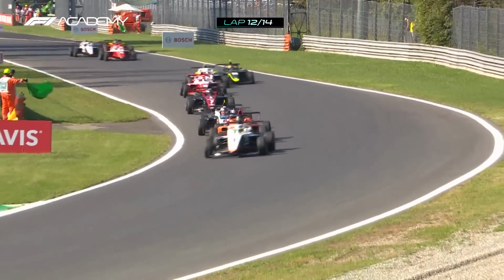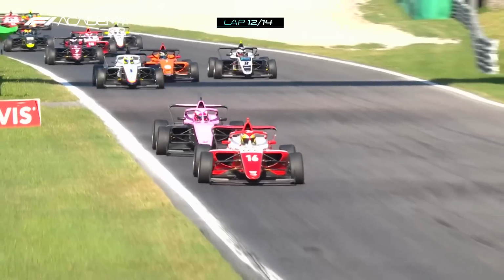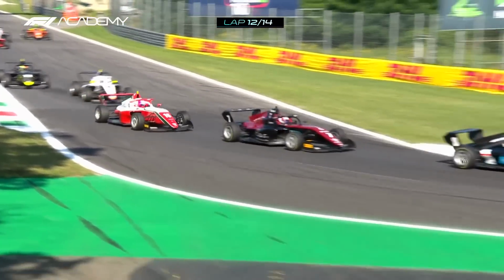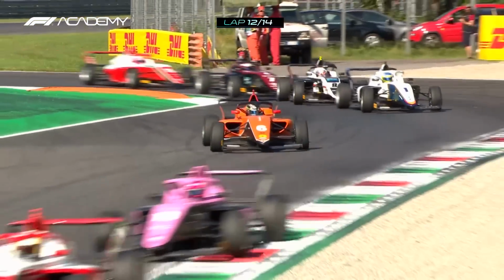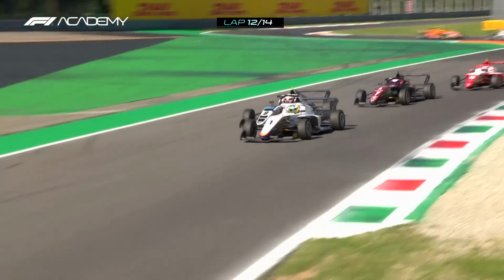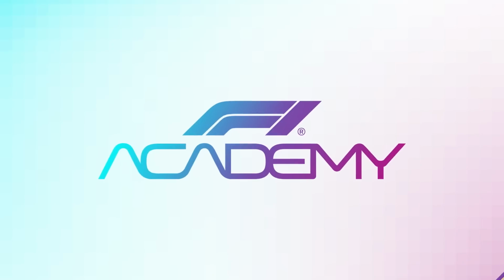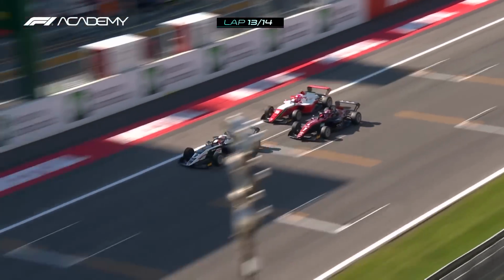Marti sweeps round the outside through Curva Grande. Late on the brakes and down the inside for Amna Al-Qubaisi. There was no way she was making the corner, and she doesn't. Not sure she'll be allowed to get away with that. Nobody wants to give a toe to anybody.